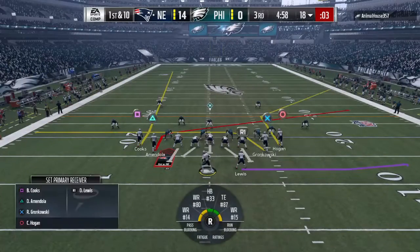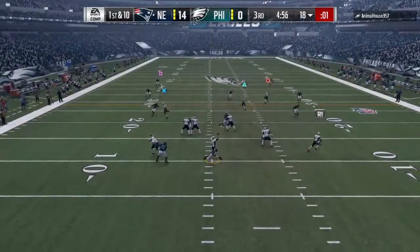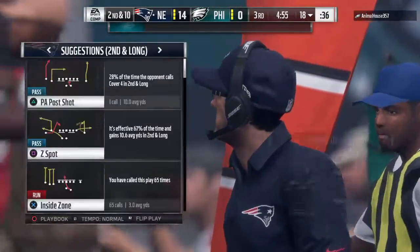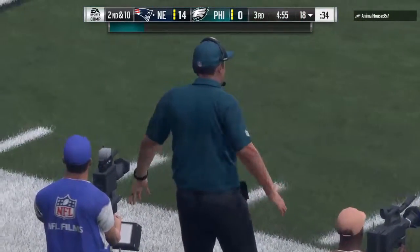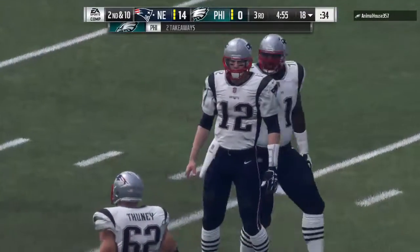Time running out here on the play clock. Snap comes at 1, and it's Brady, throwing over the middle, but it's incomplete. Danny Amendola, that was the intended target. That'll bring up second down. Well, sometimes you just have to take things into your own hands, don't you? I mean, the offense is really struggling in this game. They're the ones keeping things going. They have to continue to play at that level.